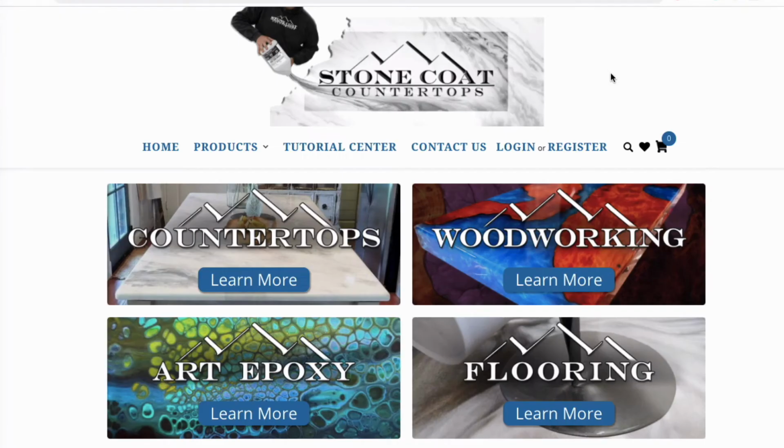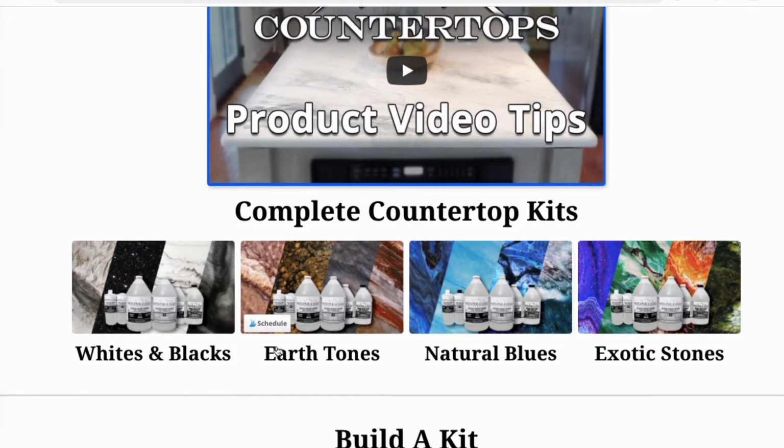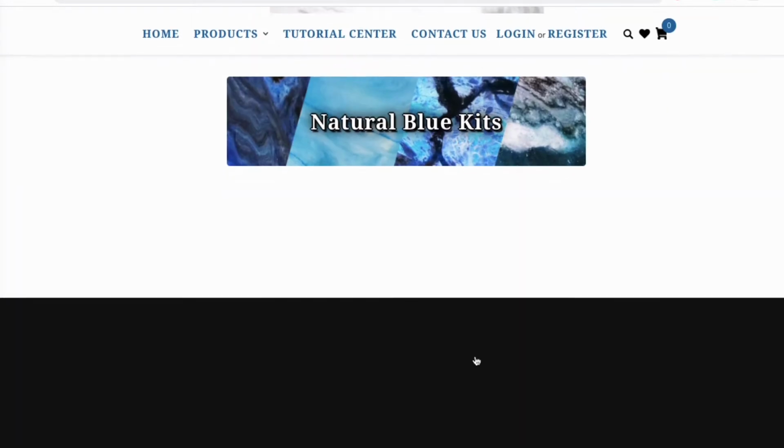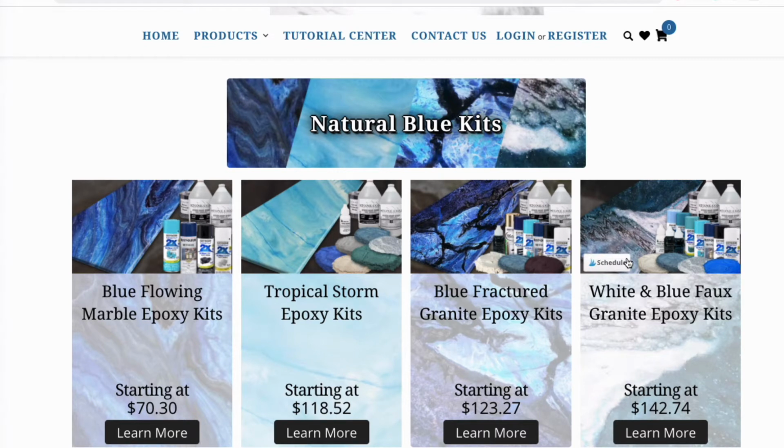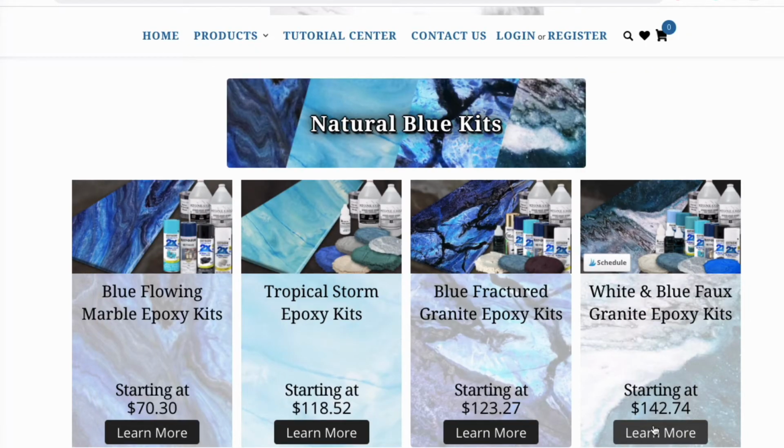So over here is a guy that does stone coat countertops, and you can do it over top of laminate. I have gone all through his site. I think he does some really cool things. I am going to pick the natural blues, and I'm going to build a kit. I'm going to actually do over here kind of this white and blue faux, and it is $142.74. And I'm doing an 8-foot section, and I'm doing another section. I forget what it was, but I know that this 142 covers it.